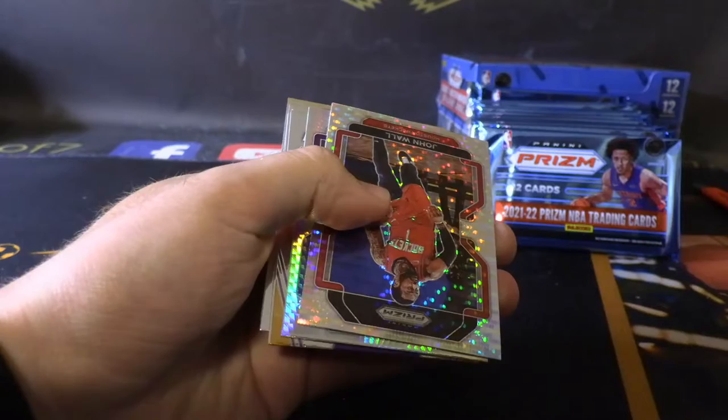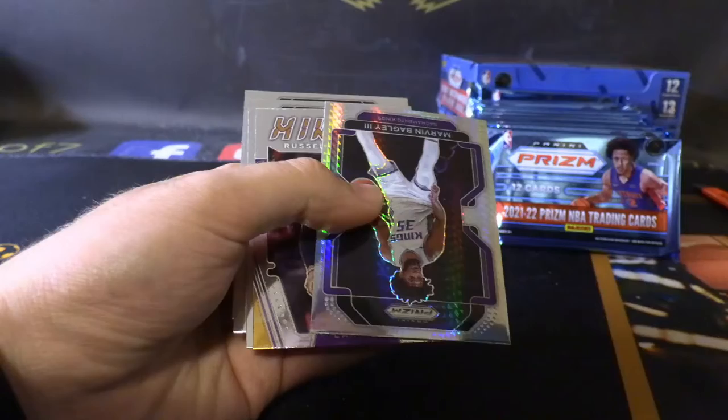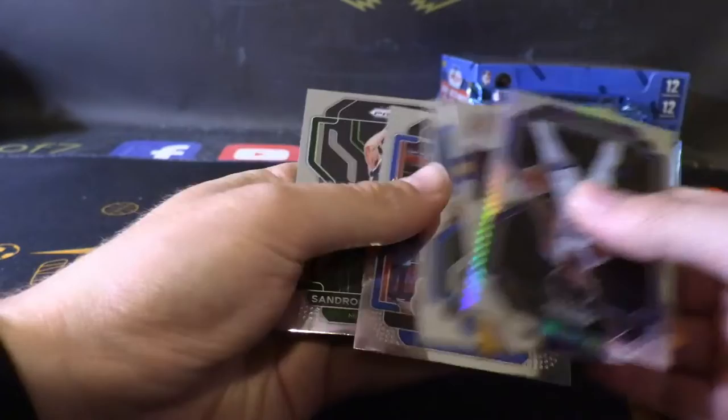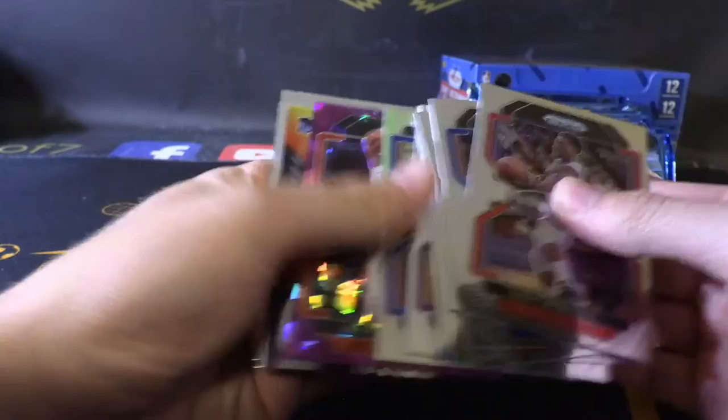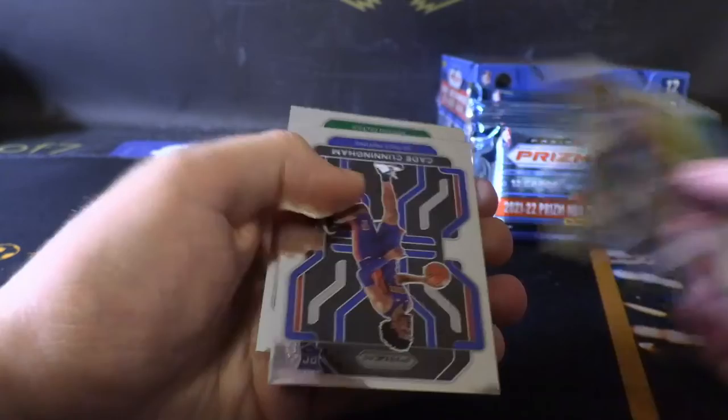Pulsar of John Wall. Marvin Bagley III, Russell Westbrook, Franz Wagner, Bazley, Sandro. Silver Nerlens Noel. The purple cracked ice of Daniel Gafford, Ja Morant, Hero, Cade, and Paul Pierce. A third Cade.